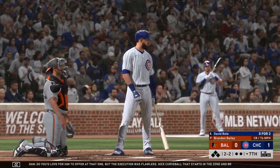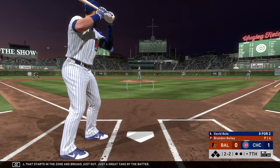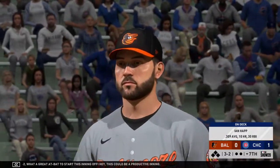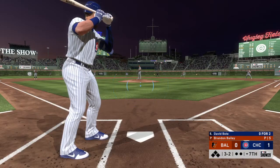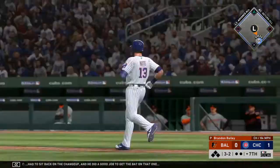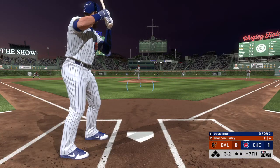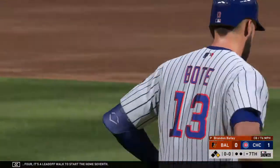So you'd love for him to offer at that one, but the execution was flawless. Nice curveball that starts in the zone and breaks just out. Just a great take by the batter. Fastball just inside. From 0-2 to 3-2, what a great at bat to start this inning off. Hey, this could be a productive inning. Had to sit back on the changeup, and he did a good job to get the bat on that one. And that misses, ball 4. It's a leadoff walk to start the home 7th.